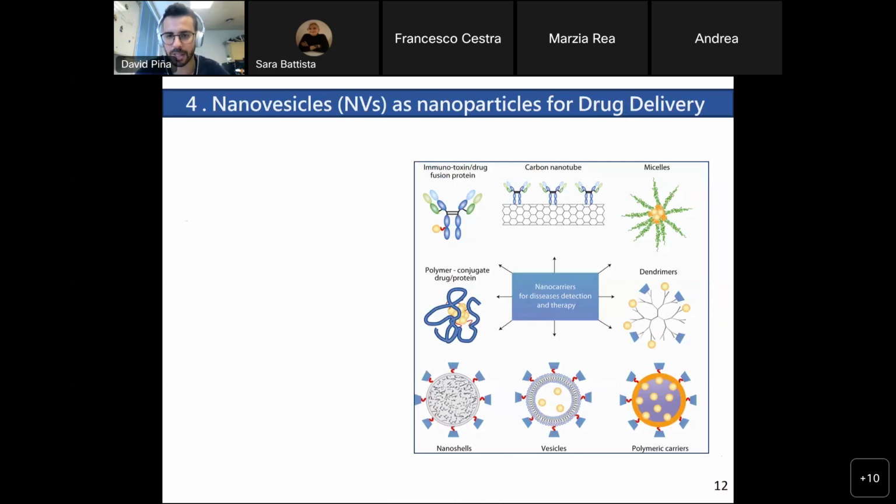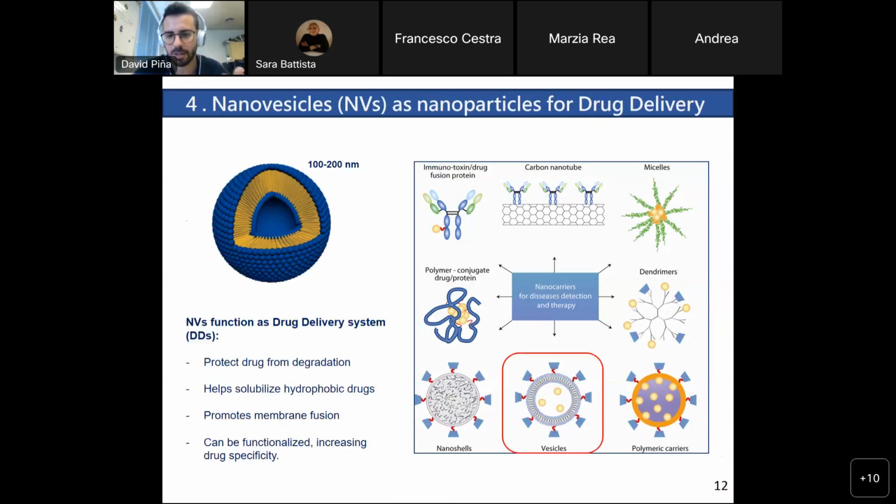Among the different nanocarriers that we have, among the different nanoparticles that we use as nanocarriers, one of them is the nanovesicles. Nanovesicles are vesicles that go from 50 to 200 nanometers, more or less. And a vesicle is a spheric-like structure that is formed by a bilayer of amphiphilic molecules, in a way that if these vesicles are in an aqueous phase, the polar heads of these amphiphilic molecules are going to be exposed to the water, in the outer part and in the inner part of the vesicle, and the apolar parts of the amphiphilic molecules are going to be packed together, forming the inner membrane.